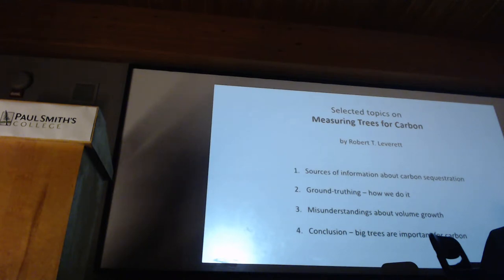Most of the measurement of trees has been for economic purposes, to identify the part of the tree that really gives us wood products and measure that. There's a world of good information on that, but the whole tree is a different story. And then misunderstandings about the data that we get based upon the measurements that we take. And finally, conclusions, which you might have guessed I would have, is that these big trees have a big role to play.